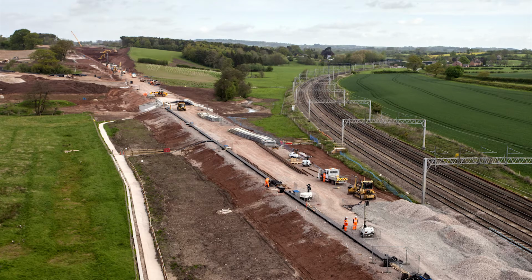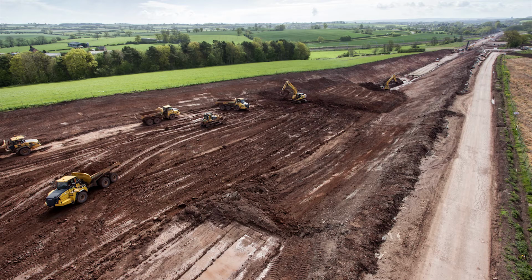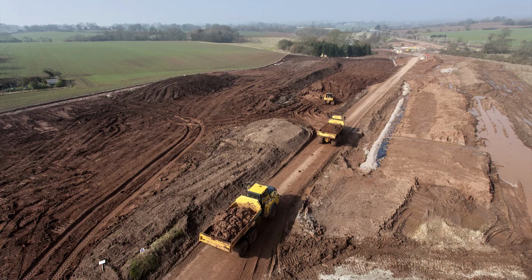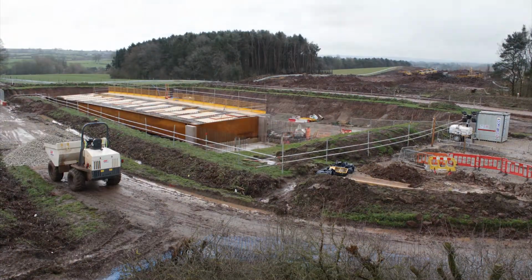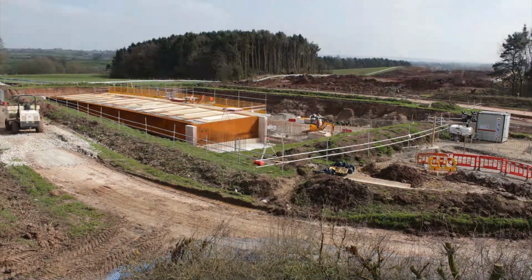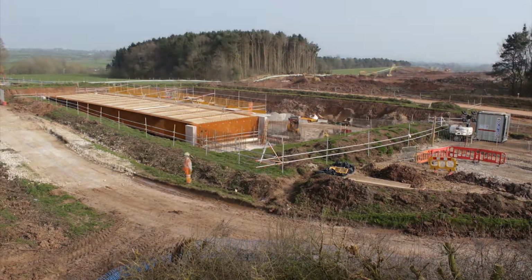One example of that environmental impact is that the material you see coming out of the cutting behind me can be used on the site to build embankments. That's much better than needing to import or export material on local roads. Finally, this option was found to be both affordable and to have the smallest carbon footprint.